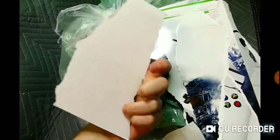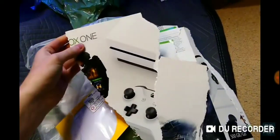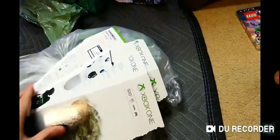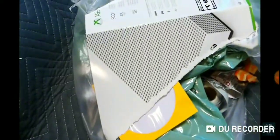First thing I'm seeing is Xbox One, if that focuses. Definitely Xbox One. I think it's a ripped up Xbox One S box. Yeah, it looks like an Xbox One S box sleeve thing. I think it's like one of those sleeves that go over the box. I'm assuming. Oh, yeah, there's Tomb Raider and there's Halo. Halo 5. Okay, well, that's definitely Xbox One S. But that is garbage. You're not going to keep that. I don't know why it's all ripped up, but... ooh, what is that?